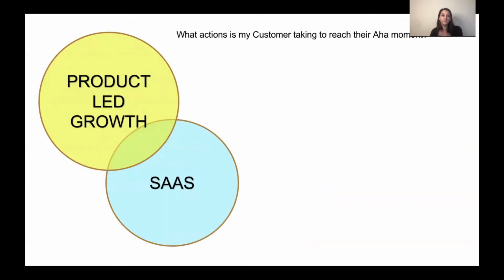So that brings us to product-led growth and SaaS together. When we bring them together, we want to be smart about crafting the customer journey and presenting the right message at the right time. And so these are some of the questions that might come up for product-led SaaS companies.